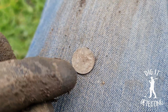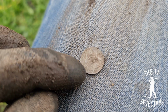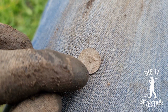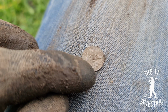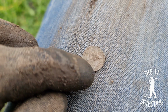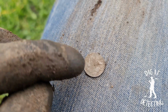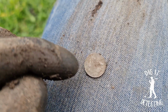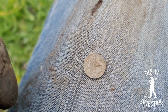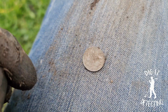You've got to look out for the overdate. I think they stamped an overdate from 1921 to 22, so some of these will have a 2 and a 1 stamped on top of each other at the end. Something to keep an eye out for. I'm pretty sure it is the threepence with the 21, 22 overdate. So keep that in mind every time you find a 21 or a 22 threepence.